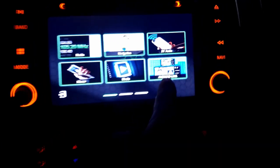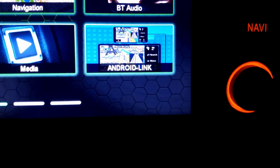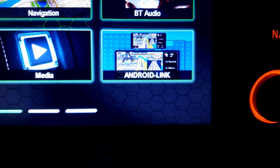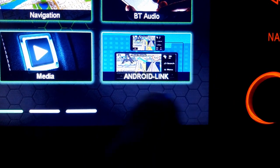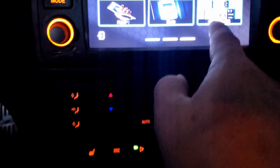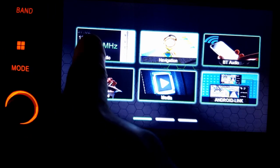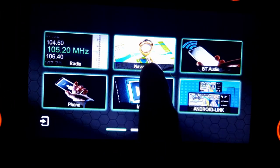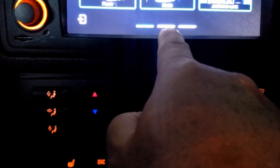I like this right here. They have this Android link here. That thing's sweet. There's a reason I like it. I can tap that into my phone using the Android link app. The media, the phone, there's a radio, there's a navigation system, there's Bluetooth. Three bars right here, so this is the first bar. Let me scroll this way.